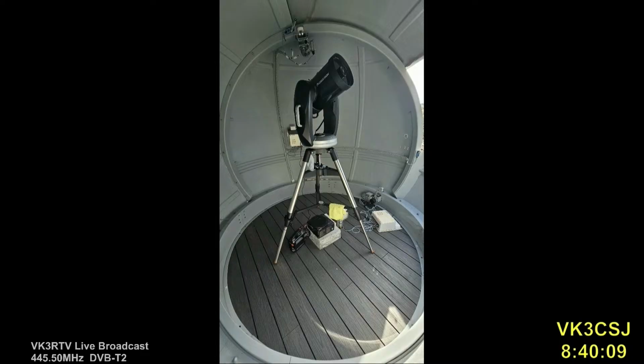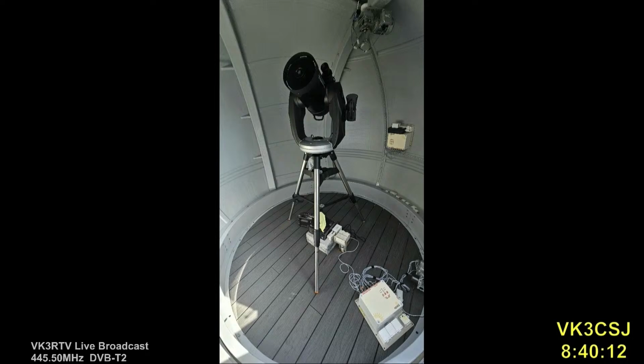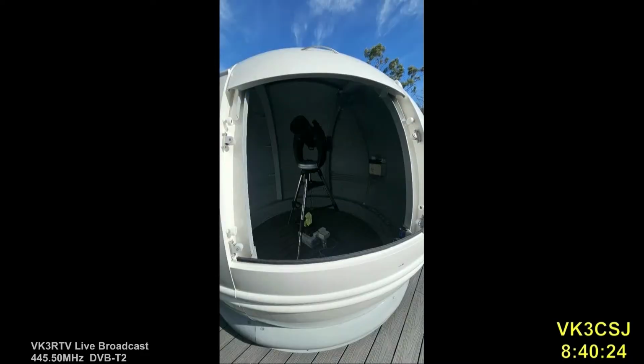You can see the two control boxes, the one on the floor there, and one on the dome itself. The one on the dome inside wall controls the shutter, which looks like this on the outside. So that's about a metre across that dome. The whole dome weighs around 400 kilograms. So it's a weighty thing. It's not going to go anywhere on a stormy day, that's for sure. It's totally waterproof. That's the whole idea. So you can have the telescope set up out there, and of course you can see the door.